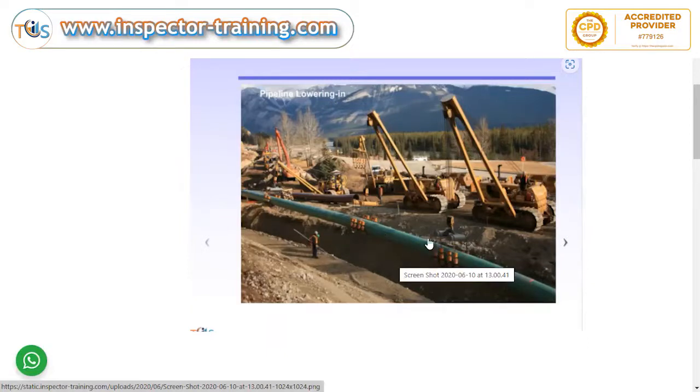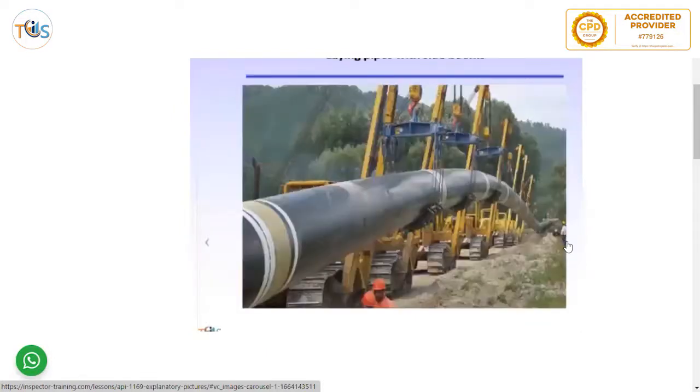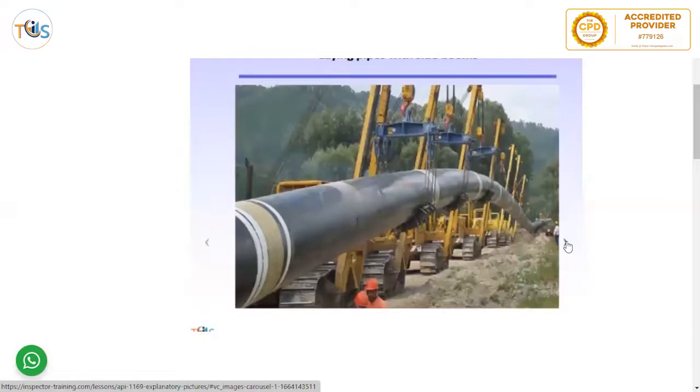The reason is that it's much easier to weld the spools while they're outside the trench than to put them in the trench and weld them, because of access, the welding machine accessibility and the welder's accessibility. And you can see here a closer view. The booms are holding the pipe, and they all work in a synchronized manner. They lift it and put it in the trench.